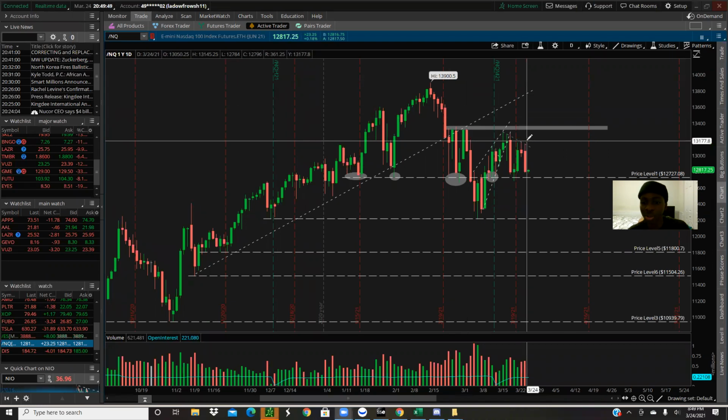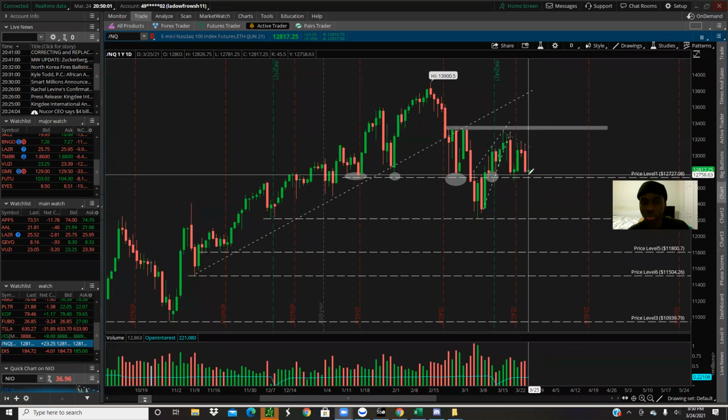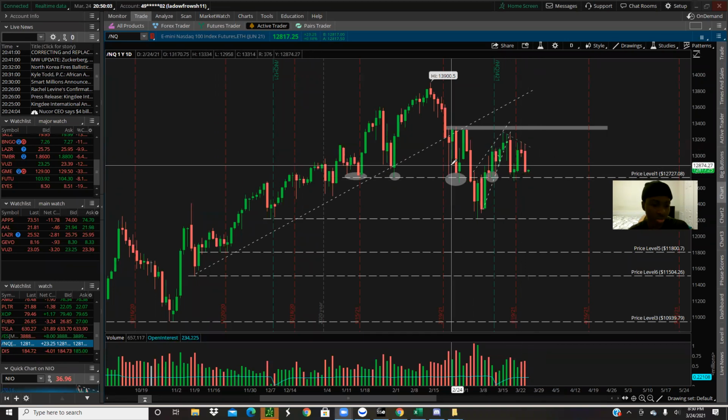I actually wanted to see it break out of this little resistance, but fortunately there was no breakout. We saw a big flush today in the Nasdaq and probably most tech stocks. So let's jump into Fubo.